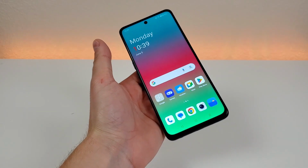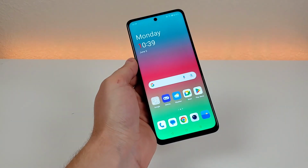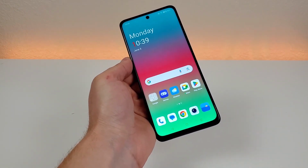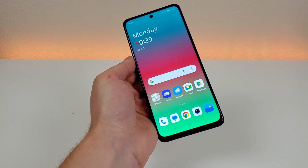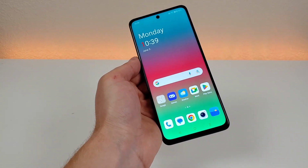Now moving on, another thing I really like about the OnePlus Nord N30 5G is how much storage we're getting here with the phone. Now with this device, we're getting 128 gigs of storage along with microSD card expansion. Now, just starting off with the internal storage part of it, 128 gigs is quite a bit, and I would say plenty for most people out there.